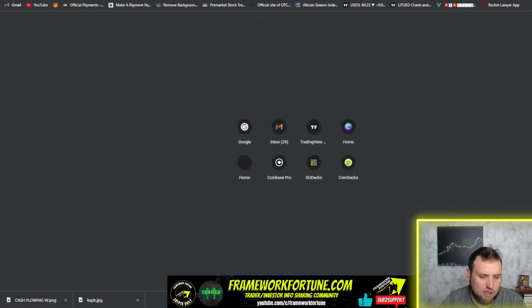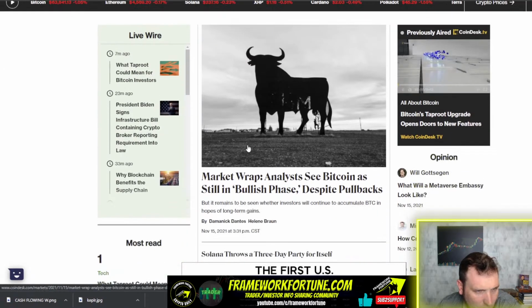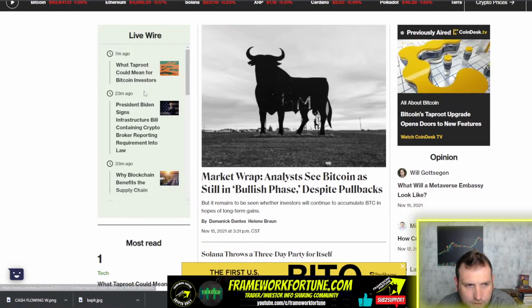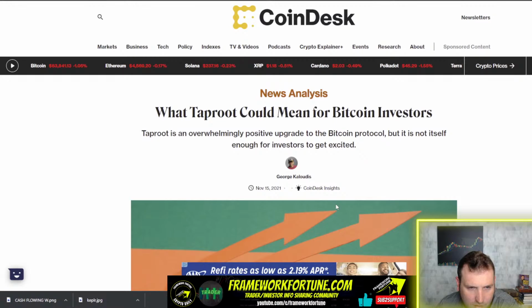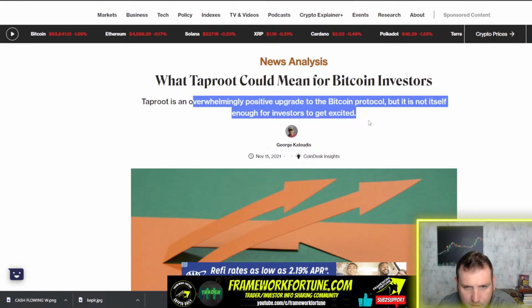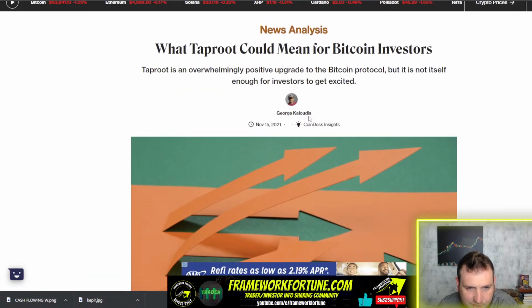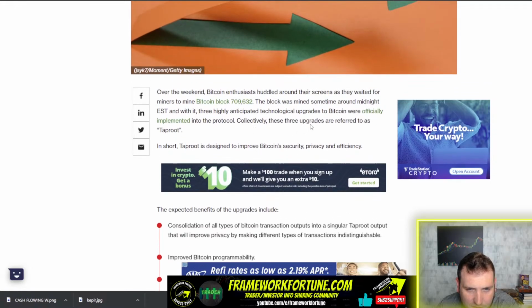So we haven't checked the news in a while. Let's go check CoinDesk and see if there's anything going on. Yeah, seven minutes ago they were talking about the Taproot upgrade for Bitcoin. Let's actually read this a little bit since I already mentioned it. It's an overwhelmingly positive upgrade to the Bitcoin protocol, but it itself is not enough for investors to get excited. Of course, this is this guy's opinion, old George's opinion at CoinDesk, so I don't know if I'd take his opinion for much.